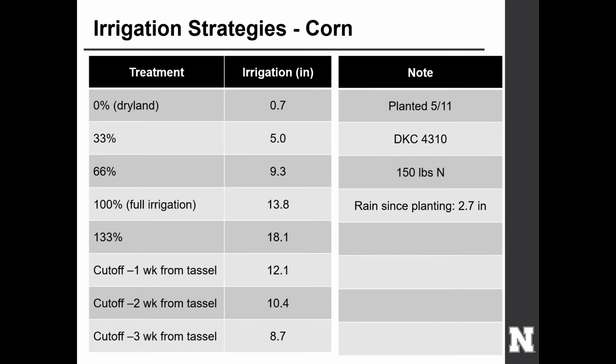Besides that, the other 3 treatments, I call cut off early, cut off middle, and cut off late. The intention of this is to simulate the situation that happened last year, and I wanted to give you an answer. If the crop is significantly stressed during either of these growth stages, what could happen? Last year, we could have given you the yield results, but our whole field was hailed out. So there were no yield results from 2019.